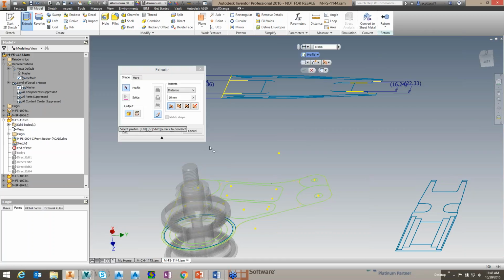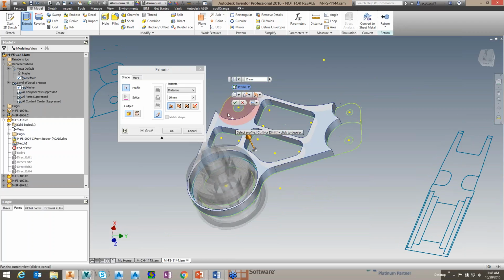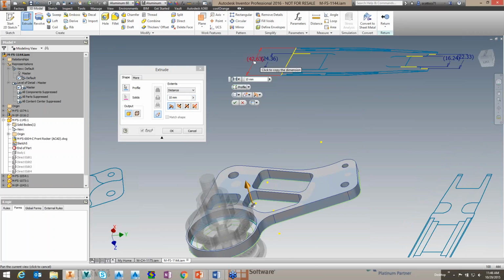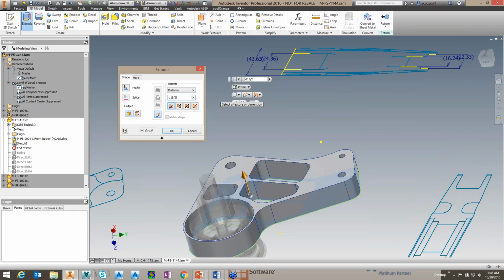So now we'll go and extrude this. I want to extrude this main solid here and a couple of these profiles so I can see this part start to be created. Now as for the extrude distance, that's where we go back and we use some of this existing geometry and driven dimensions. So you can see that it's going to read that value, and I just want half of that because I'm actually going to mirror it in order to create this part. So I'll take that existing dimension in order to create that extrusion.